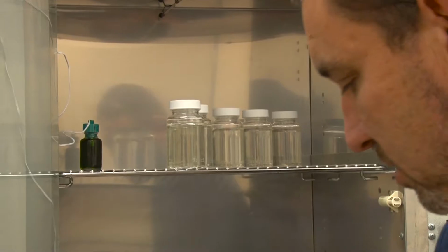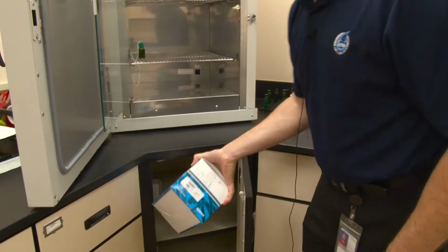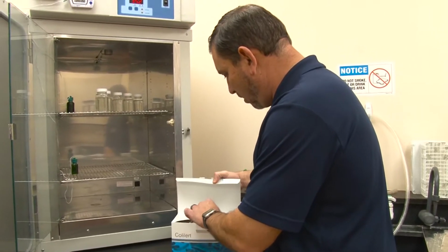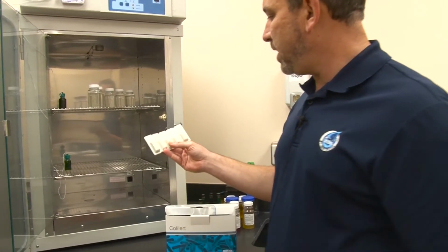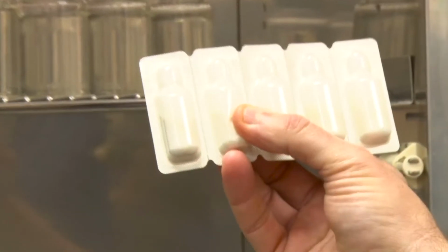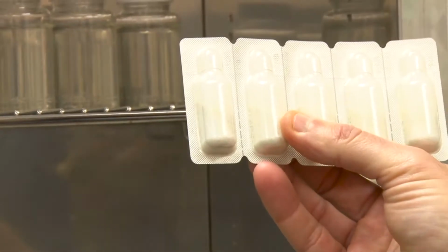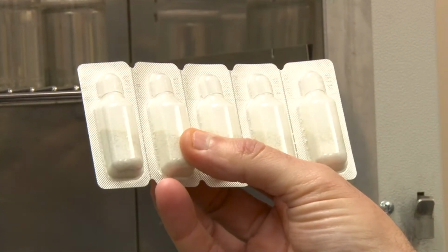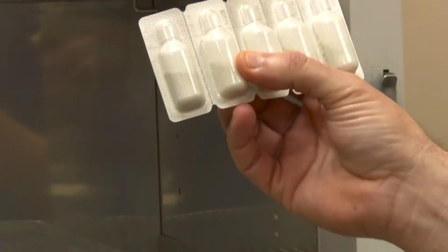And what we use is a co-alert reagent, and this co-alert is basically, if there's any bacteria in the water, it will react to the sample and cause it to turn yellow. And yellow gives us an indication that there's total coliform in the water. They do this every day.